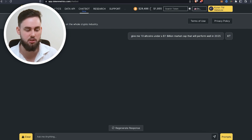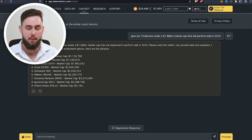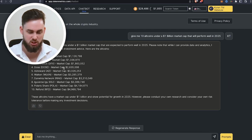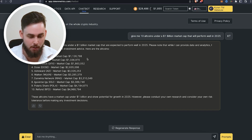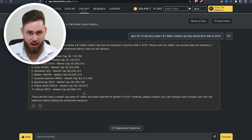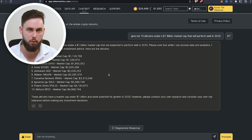So if we give it 2 seconds here, it'll provide what we asked for: only 10 altcoins under a 1 billion market cap that are expected to perform well in 2025, right? Some of these projects we may know, some we may not. The main thing here is it'll give you a new perspective on projects, okay? As we can see here, it's given us projects under a 1 billion market cap. What I would probably recommend, if you're looking between two categories, is to say 1 billion to 500 million, and then it'll analyze it from there.